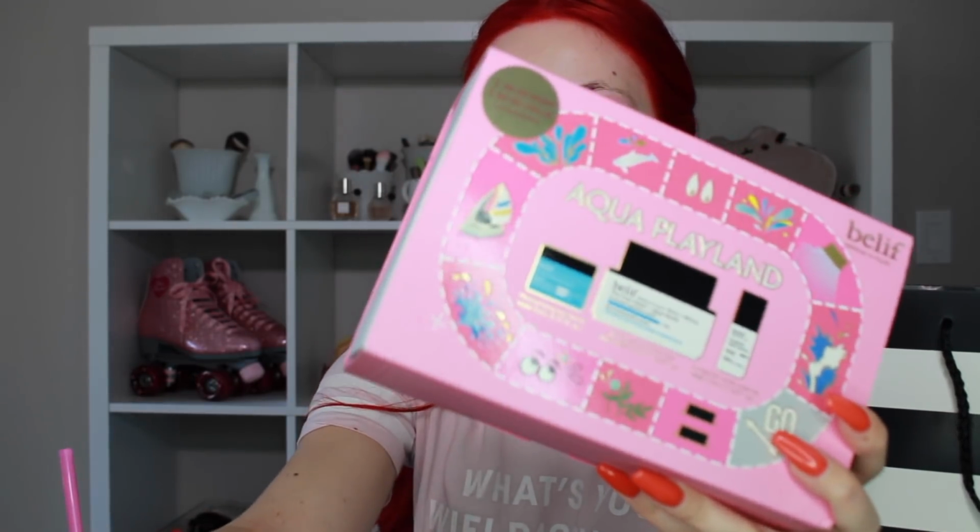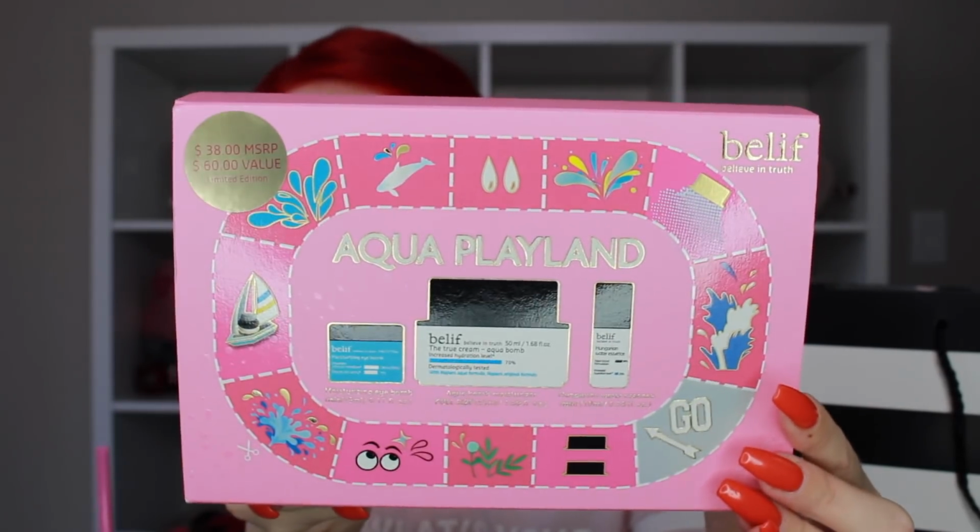The first thing I got here is the Aqua Playland set from Belif. This is like my new favorite skincare brand. I've actually been using their products for a while now, and I really like them. So this is a little cute set. Look at this. Let me move this mirror over. Just look at how cute this packaging is.